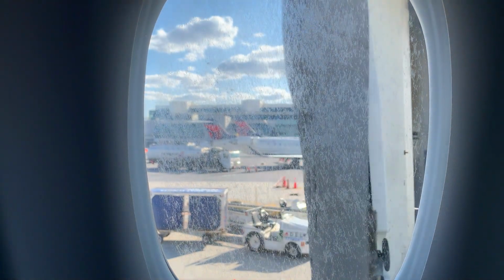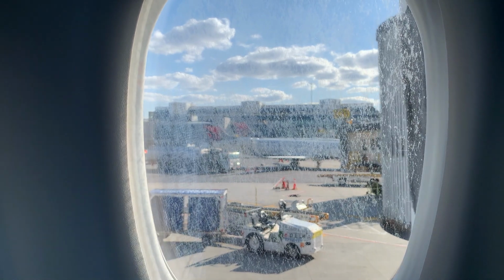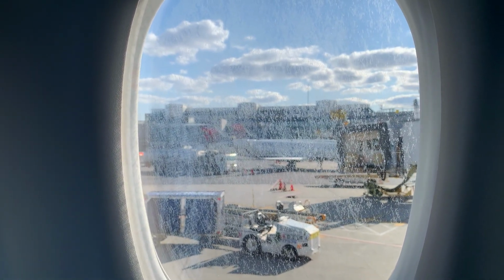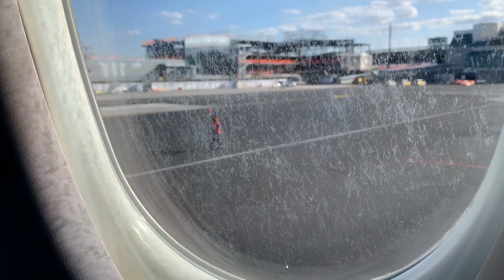I just realized what happened. I chose seat 1A, and on some planes, the jet bridge leaves marks on the first window on the left side of the plane, making it hard to see out the window. I'm not excited about this at all. I have a lot of videos I want to take. This is not going to be easy. There's nothing I can do about it.